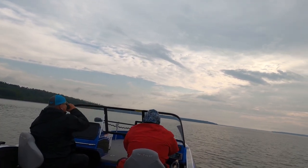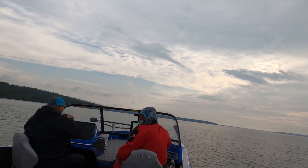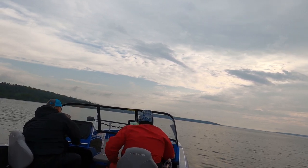This section is normally quite wavy. Today the waves are low, so we'll keep the power down.